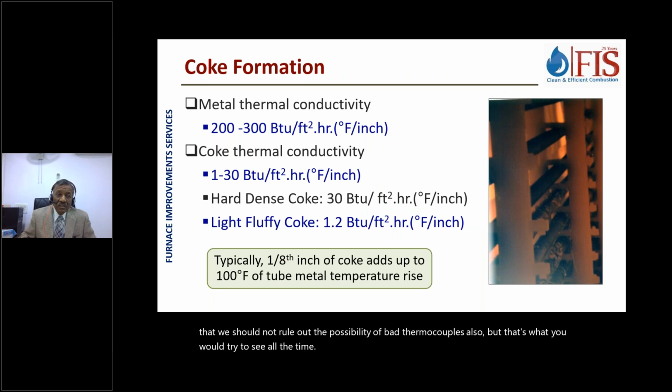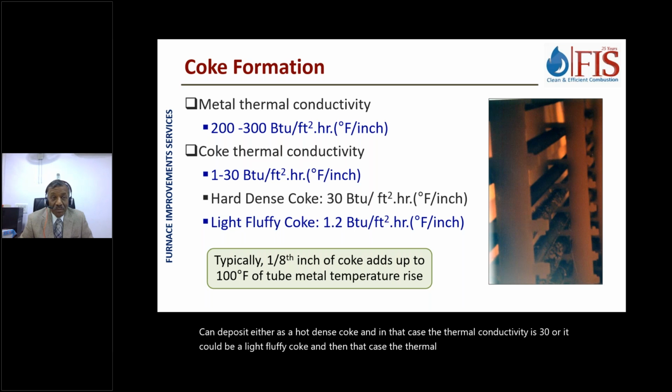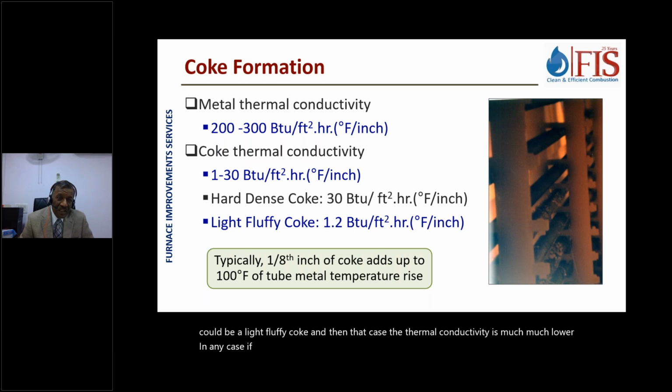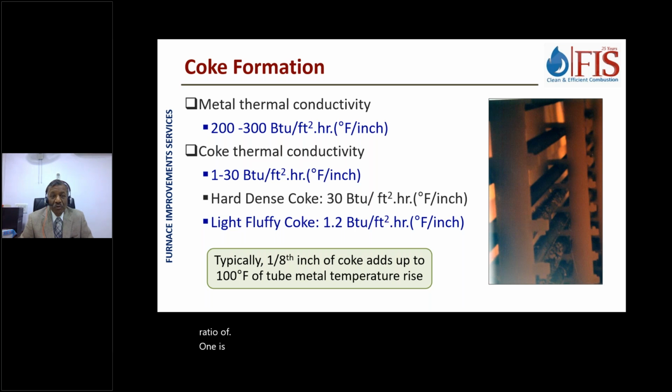So let's see what happens. Coke, which is formed by cracking of hydrocarbons, can deposit either as a hard dense coke, and in that case the thermal conductivity is 30, or it could be a light fluffy coke, and then in that case the thermal conductivity is much lower. In any case, if you compare the thermal conductivity of the coke with the thermal conductivity of the metal, whether it is carbon steel or stainless steel, you will easily see a ratio of 1:10 or 1:20. And the thumb rule is 1/8 of an inch of coke will give you 100 degrees increase in the tube metal temperature. That's basically the industry thumb rule.